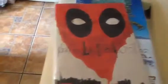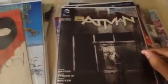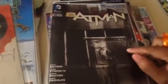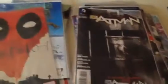And I'm also going to go with Batman 28. If you missed Stephanie Brown, pick this one up because I think this is the first issue that has Stephanie Brown in the New 52. So yeah, check that one out too.